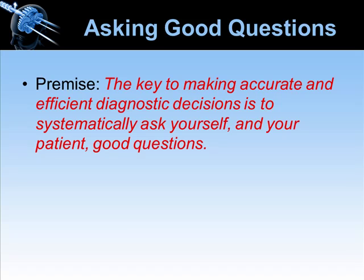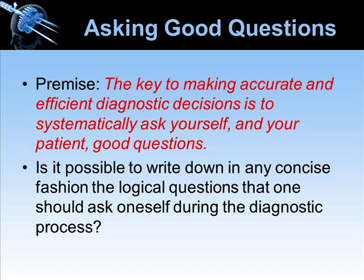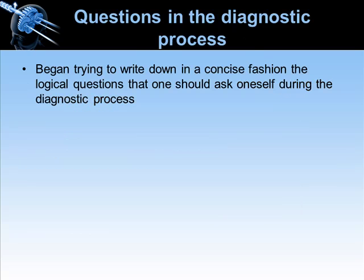So a basic premise here, and a premise that I have clinically from the bedside, is the key to making accurate and efficient diagnostic decisions is to systematically ask yourself and your patient good questions, focused questions to lead you to answers. And it got me wondering a number of years ago, at a point in my career, is it possible to write down in any kind of concise fashion the logical questions that one should ask themselves in the diagnostic process? It's a very simplistic type of thing, but it's about asking good questions. So can we identify those questions?